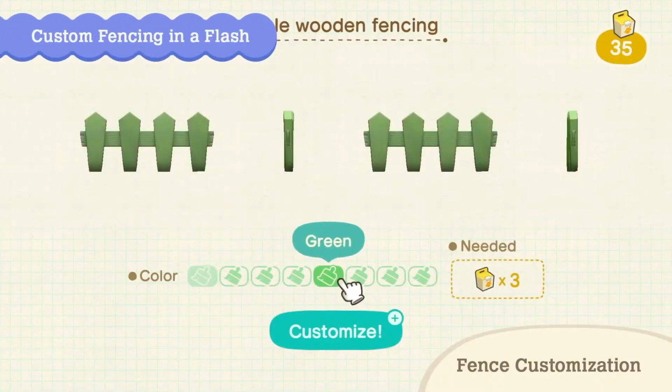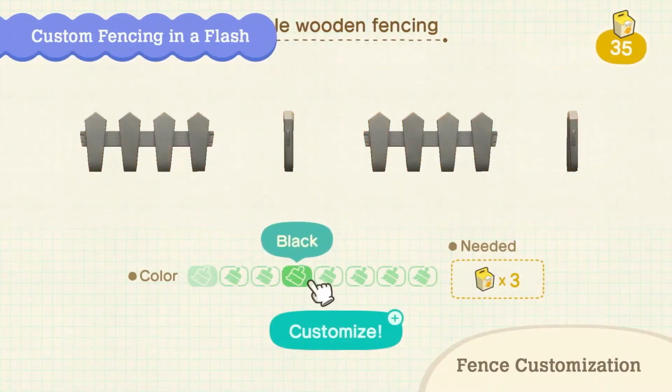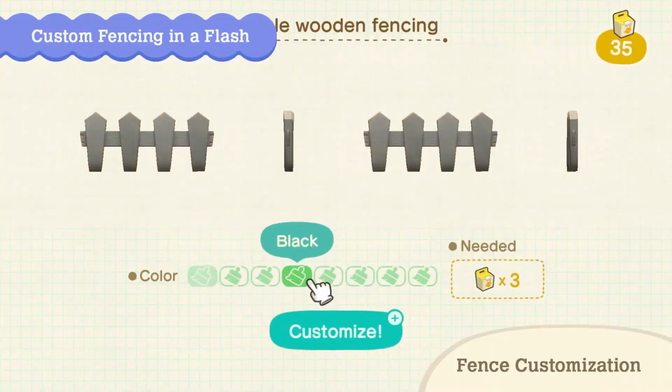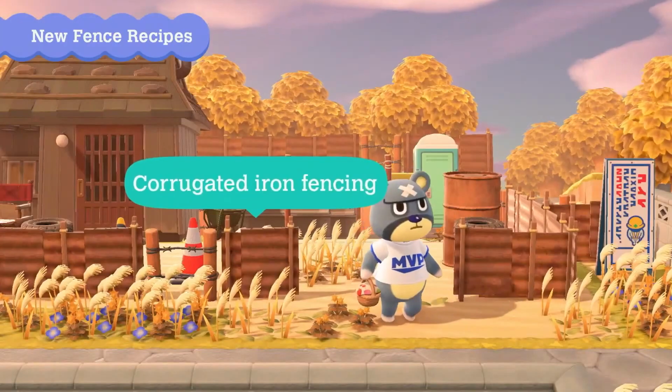They did only say some fencing in the trailer, so I don't think we'll be able to customize every fence, but the ones we have in place are pretty obvious. We saw the park with the 2 confirmed colors in the trailer, blue and yellow. The white picket fences we have already showed 8 colors so far, which matches the colors of the wooden furniture that we can craft. So if you're looking to match, start planning with some of that furniture we already have outside.